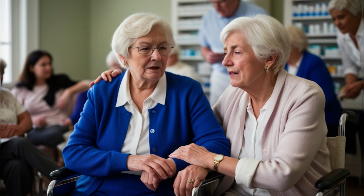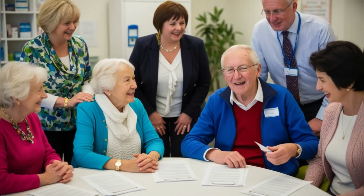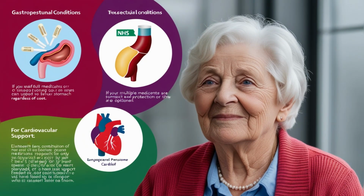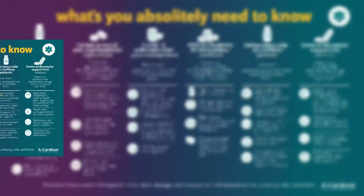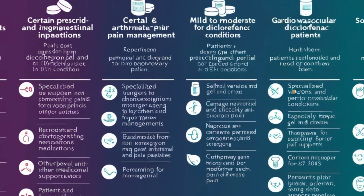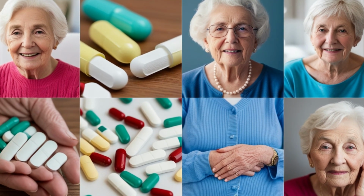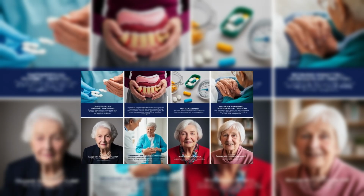For arthritis patients, certain non-steroidal anti-inflammatory drugs, commonly known as NSAIDs, such as naproxen and diclofenac, are being targeted. Especially when prescribed alongside medications for other conditions, these drugs are being downgraded. Specialized versions, including topical gels and creams, are being reclassified as self-care items. That means patients must now purchase them themselves, regardless of cost.